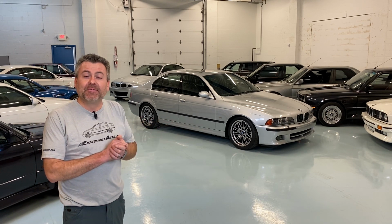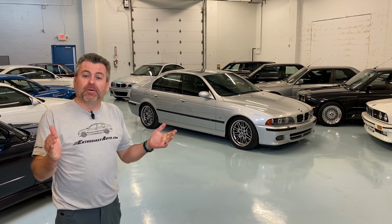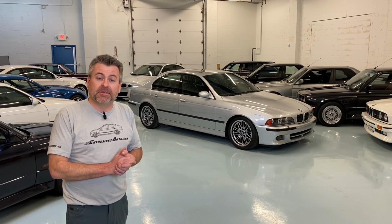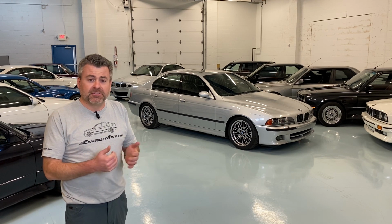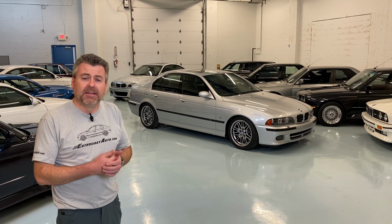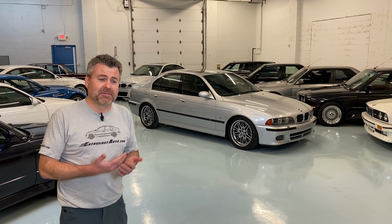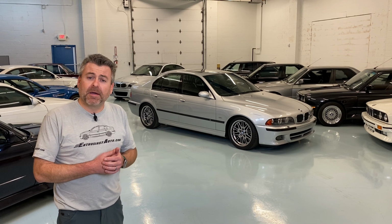CF90507 then is now destined to go to Northern California with Mr. Starr, also a previous M5 owner and a current M5 owner. He had an F10 M5, a competition package, relatively new car. It was under a year old, still obviously under warranty, and wanted to pass that to the next guy and get back into his E39 M5 that he fell so fondly in love with. And this one already had a lot of the things that he'd wanted, so it just made it an easier decision.